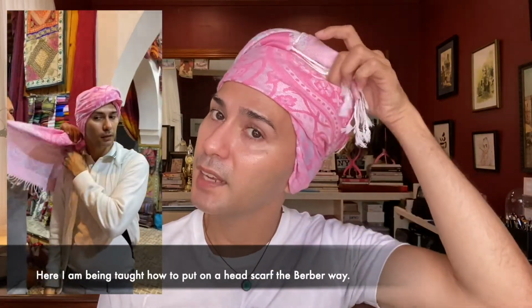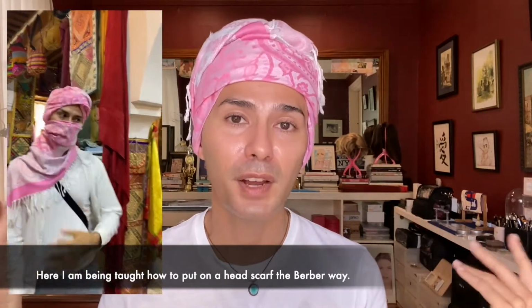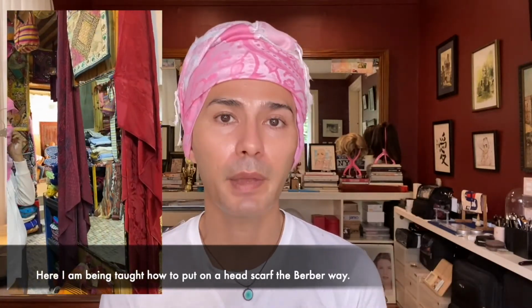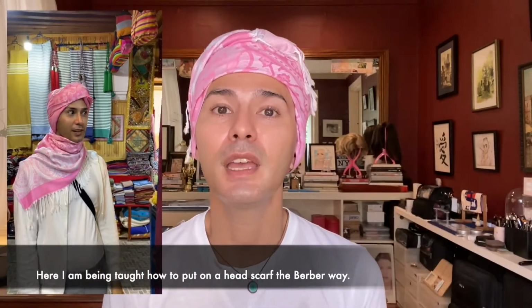So aside from that, I could also use this for work, because again I work in a very cold studio, so this will really keep my head warm. Because that's the problem when you don't have a head of hair, you get cold extremely easily and extremely fast. But I do love the color pink. I do love it. What do you guys think?